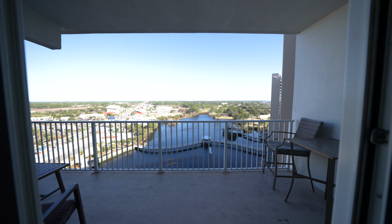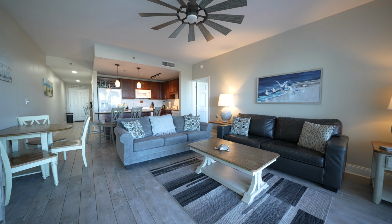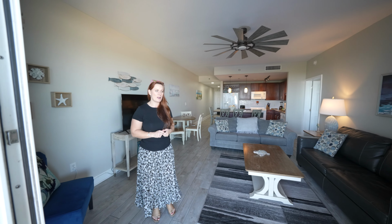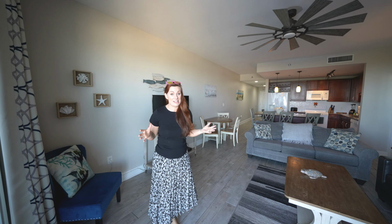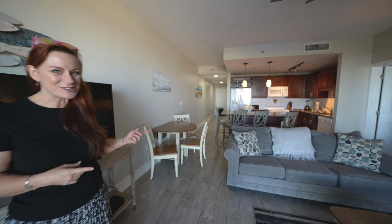When we move into the main space, you've got a really great view over the balcony, lakefront. You can see multiple waterways. It's really a great space. Let's go see what Heather has found over in the bedrooms.